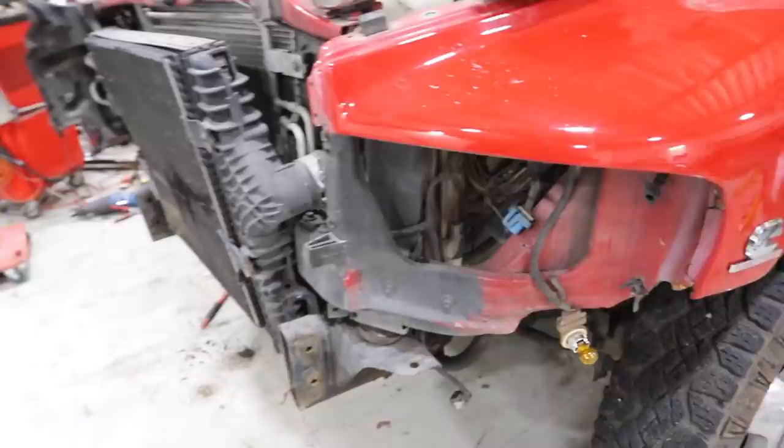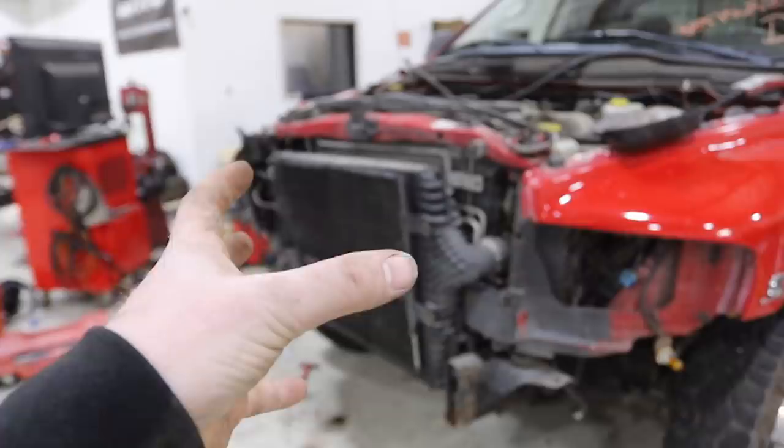Give you guys a quick update. These fenders are designed in a very stupid way, so you have to take everything else off first. We got the bumper off, we got the headlights out, now I can finish taking off these fenders. Our core support, our everything is definitely tweaked that way. Everything's tweaking out that way.